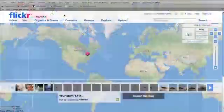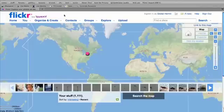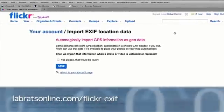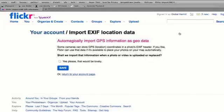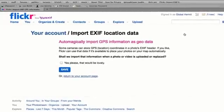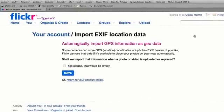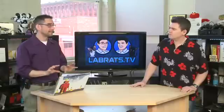For example, right here we've got Flickr, with all the pictures that I've taken, all centered around Toronto for some strange reason. But you do have this ability here using one of the security settings, and we'll put a link to this, to automatically import GPS information as geodata or no. If you click yes, it will bring in that information automatically and place your photographs on the map. If you leave it unchecked, it won't geotag your images. It'll give you the rest of the EXIF information, like what camera you used, but not where it was taken. Smart. So good stuff on Flickr's part.